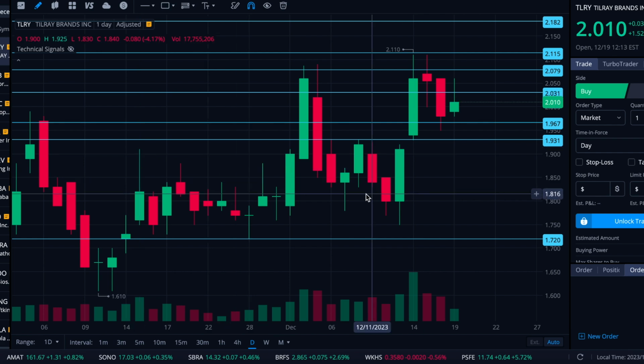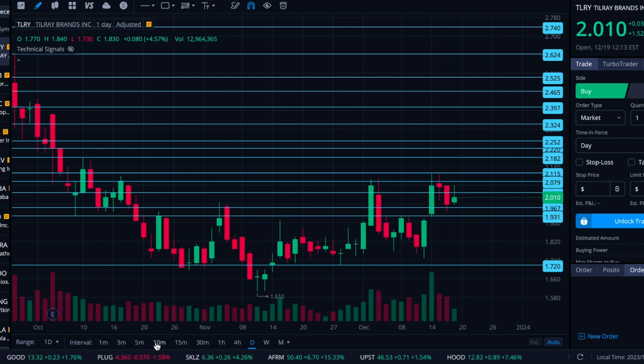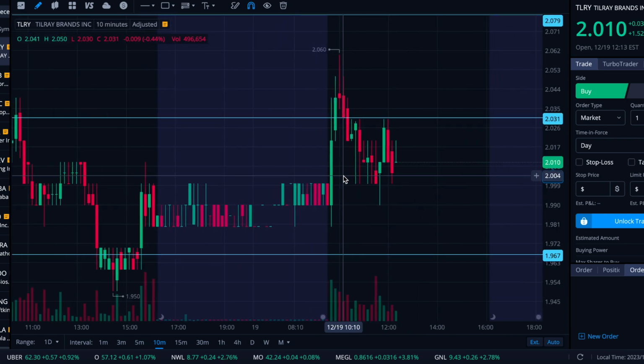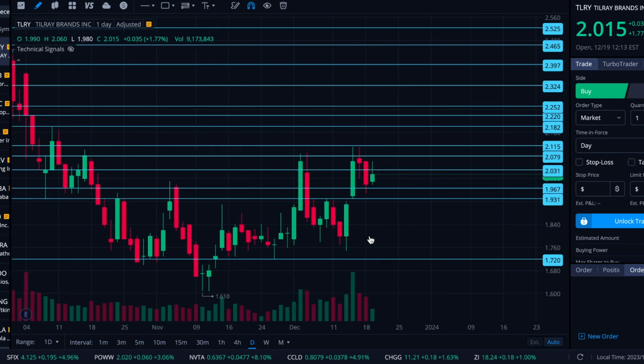So this is sort of, as you can see here, a theme with Tilray: it ends up with a lot of levels, and a lot of them are sort of tied in, which looks better when you zoom in to the intraday, right? You're like, oh, there's a level there. And I'm not staring at 1,000 levels. I can zoom out and sort of look at 3 levels. But when you're on the daily, this is just what it ends up looking like.